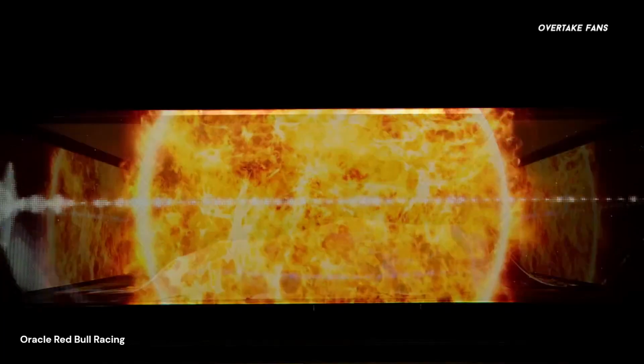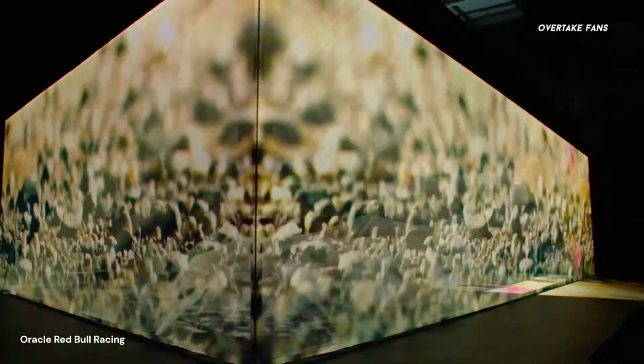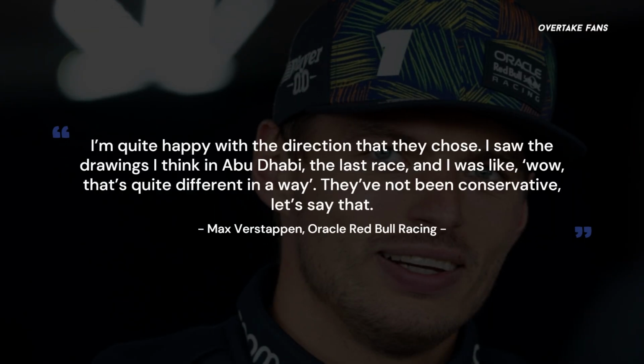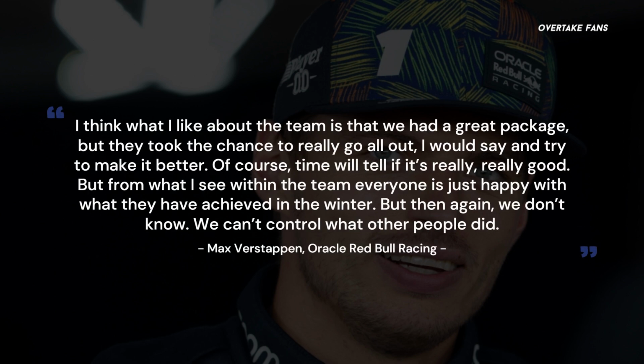Expressing his feelings about the RB20's design and on-track performance, Max Verstappen's first words were, "Wow, I'm quite happy with the direction that they chose." He said, "I saw the drawings, I think in Abu Dhabi, the last race, and I was like, wow, that's quite different in a way. They've not been conservative, let's say that. I think what I like about the team is that we had a great package, but they took the chance to really go out, I would say, and try to make it better," he continued.